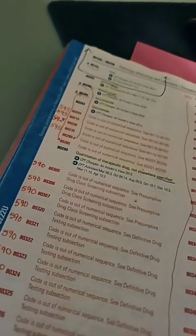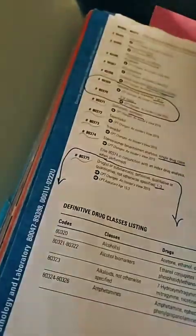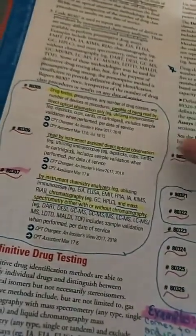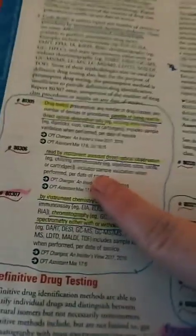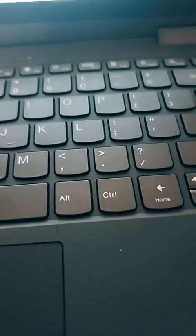So 80306 is going to be on page 590. Six pages away. Super handy when you have that written down. 80306 is right there. We're under what heading though? You need to make sure you're under the right heading. Presumptive screening. So that's just a positive or a negative, right?